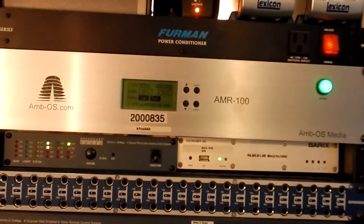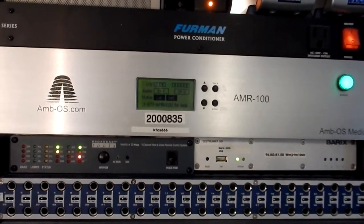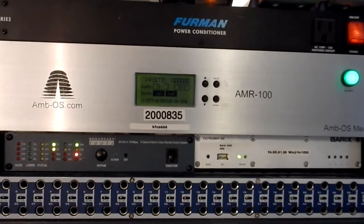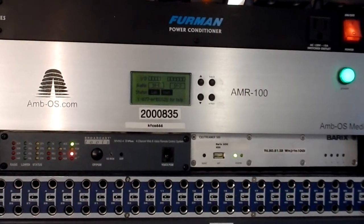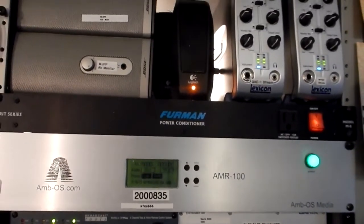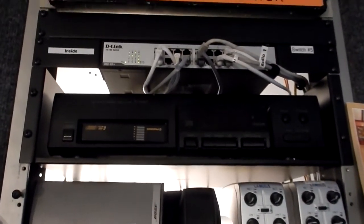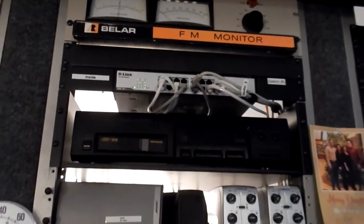It's a very cool little device right here in the middle. This is an Ambos satellite receiver. It receives hundreds of Christian radio programs and downloads them, and then transfers them from an MP3 file over to a WAV file and puts them into the Simian automation system. Above here are some various interface equipment, some leftover Belar modulation monitors that are not being used anymore.